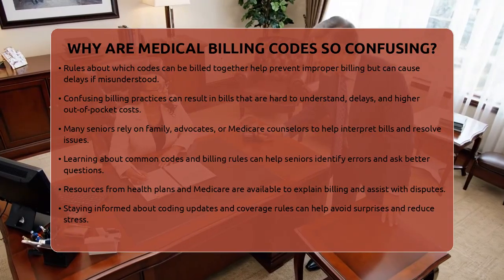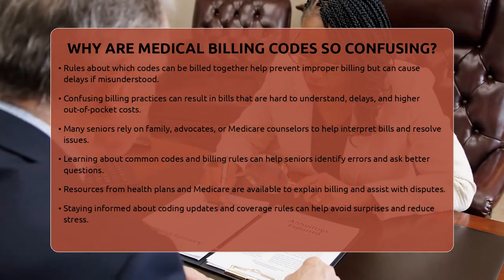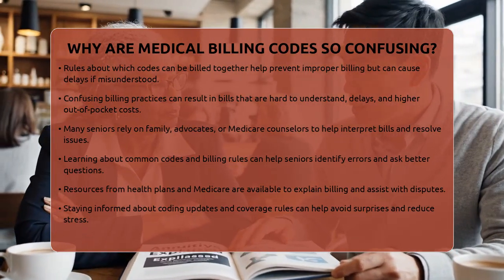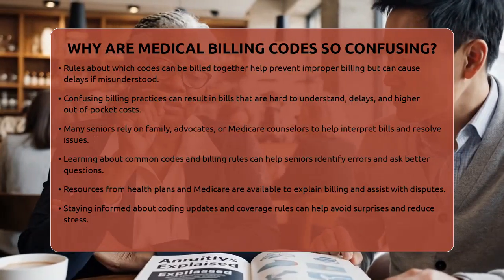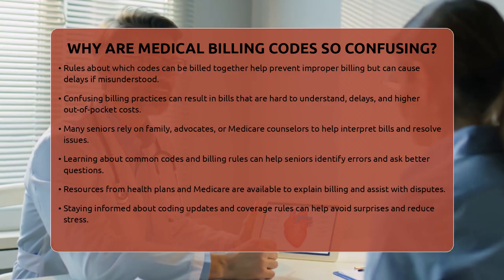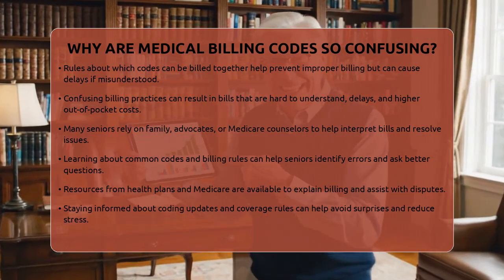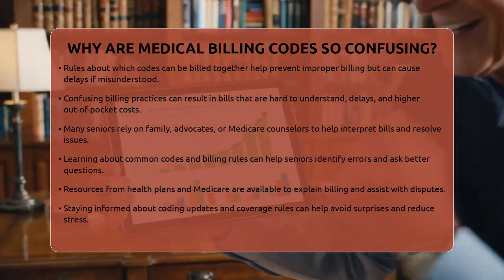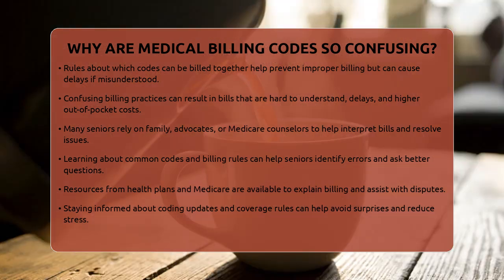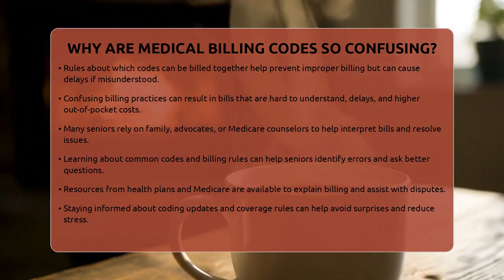Learning about common codes and billing rules can help seniors ask better questions and catch errors early. Many health plans and Medicare offer resources to explain billing and help resolve disputes. Staying informed about changes in codes and coverage rules can also help avoid surprises. Remember, the complexity of medical billing codes comes from the large number of codes, their frequent updates, and detailed rules for their use. Knowing the basics and where to find help can make navigating this system easier and less stressful.